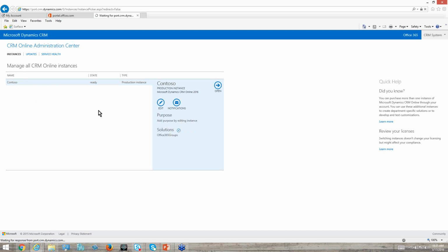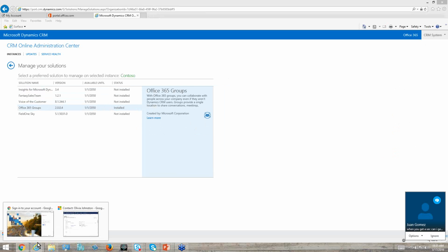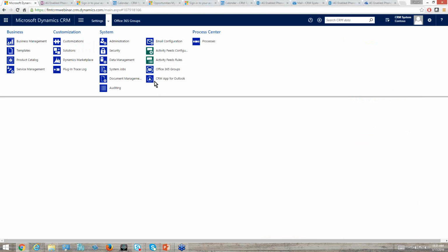And in the solutions, Microsoft has provided some solutions that you can enable for your CRM organization. So you will see this Office 365 group solution here, and you need to install this. So if it's not installed, then you will see a button here to install it. And then once you click on that, it will become installed in your CRM system. And then you will be able to see this option within your CRM here. So this is how you set it up.